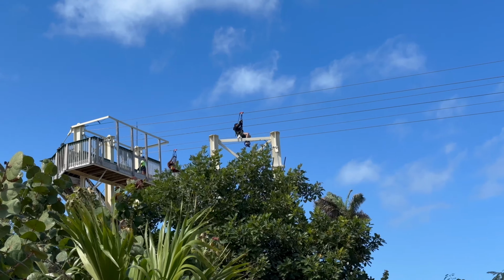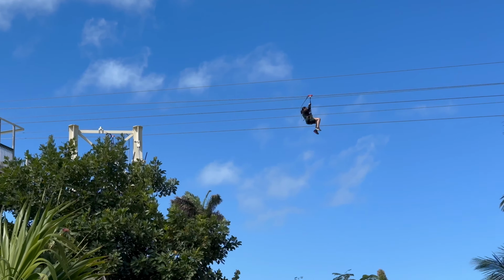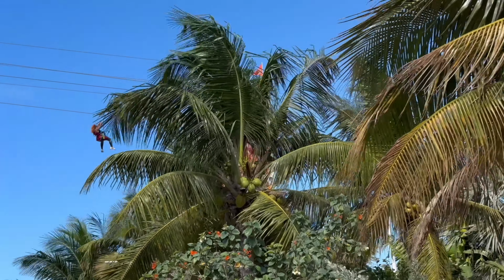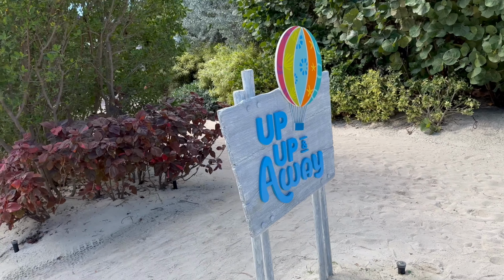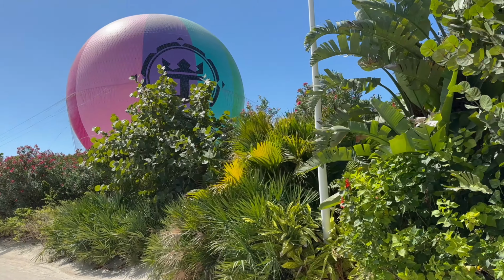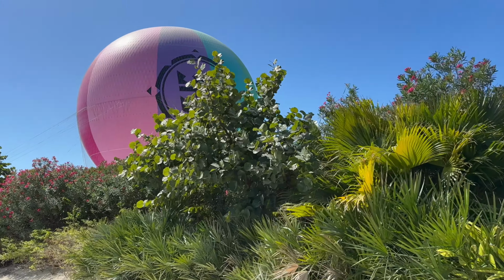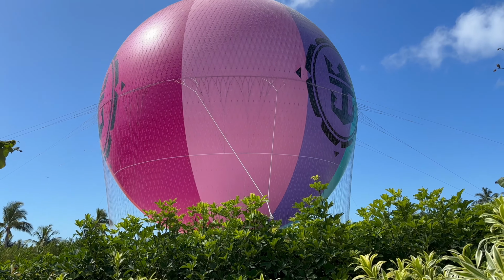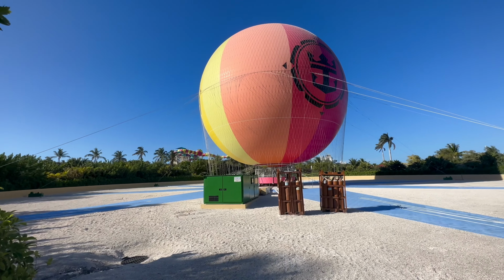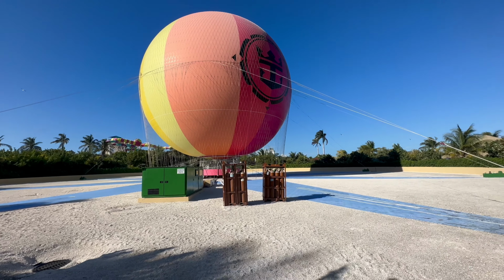The zip line takes you high above the island for some great views. It is 1,600 feet long and reaches a height of 50 feet. Up and Away is the helium balloon ride for another great aerial view. There are days like today where the wind is just a bit too high and it will not be operating. You can book this through Royal Caribbean Excursions, and if it's not operating, you will be refunded the cost.